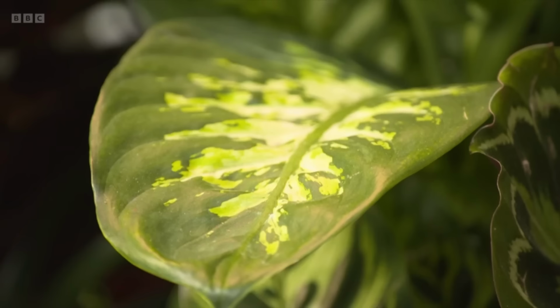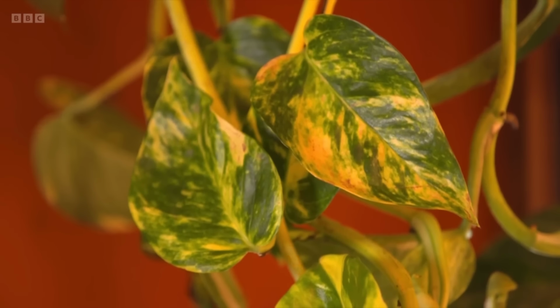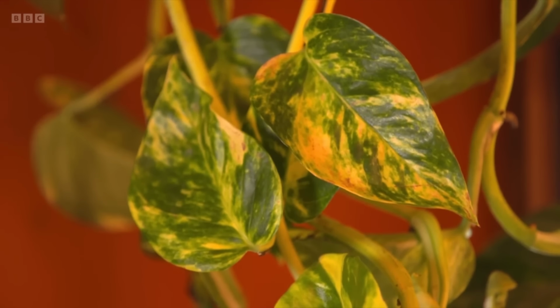But to keep these plants healthy, they do need to be looked after. And one of the main things that you should do with plants in shade is dust the leaves. A coating of dust on the leaves will stop them being able to absorb light and photosynthesize and keep themselves healthy.